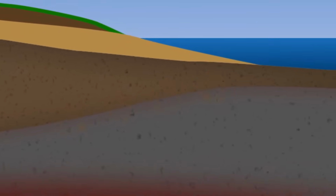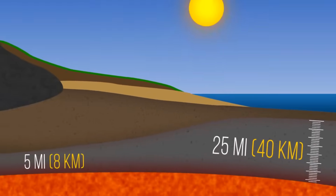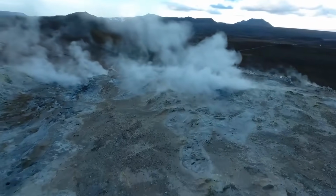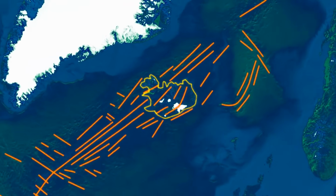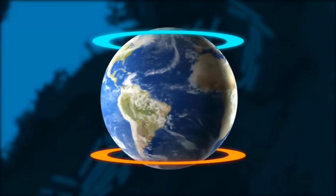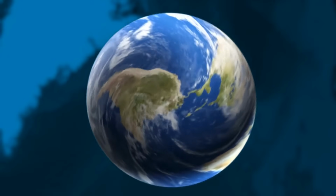This is why the rocks in the oceanic crust are around 25 miles thick, compared to just 5 miles anywhere else. This is also reasonable given that it's in a hotspot for volcanoes. Magnetic surveys of the ocean floor show layers of molten crust in stripe patterns. Also, given the fact that the Earth's magnetic field changed its polarity over millions of years, it played a role in shaping the foundation of our landscape.